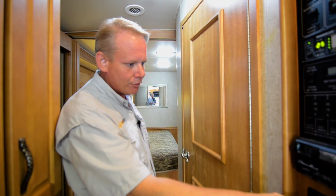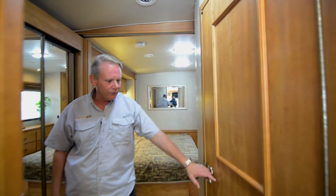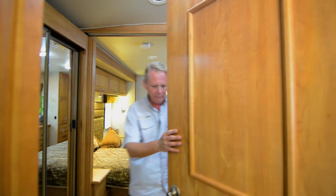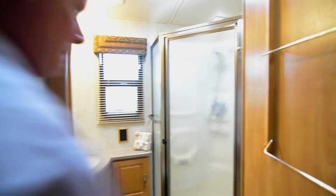You've got your inverter control below that and some light switches. So that's pretty much the brains of the coach. Over, I'll have the cameraman come on by. We'll take a look at the bathroom.